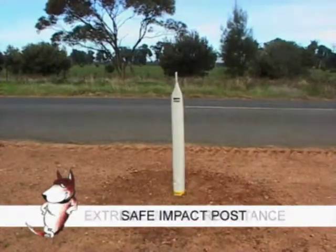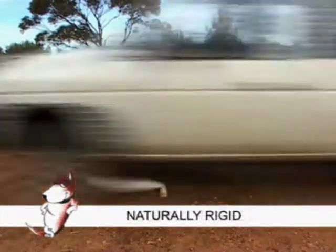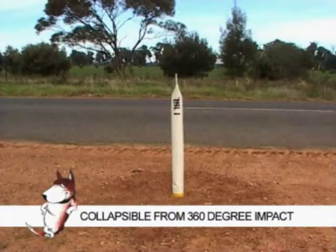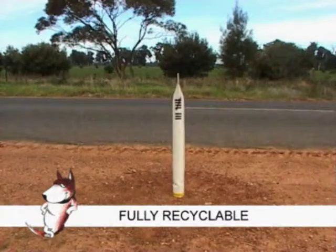The PolySafe post will not break, leaving sharp shards to hurt or damage people or property. The reflectors conform to the Australian AS 1906.1 standards for guideposts. The depressed shape at the top of the post protects the reflectors from impact damage.